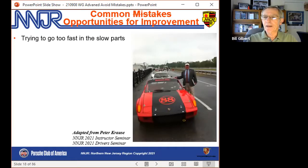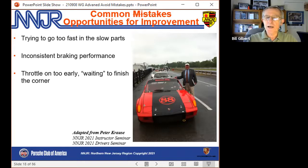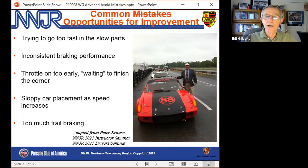So what are common opportunities for improvement, in Peter's words. Trying to go too fast in slow parts of the track. Not too big of an issue at Watkins Glen, since all the corners are really pretty fast. But a common mistake at Watkins Glen is being impatient with the longer corners, with the laces, especially with the heel and the off camber. Inconsistent braking, whether that's inconsistent braking points or more likely inconsistent brake pressure. Very common, getting on the gas too early, but then not being able to commit and squeeze the gas on. Sloppy car placement. If you try to go faster, you may start to creep in from the edge of the track or miss an apex or so on. And too much trail braking or trail braking in the wrong places. Common mistake that I see that I've added to Peter's list here.